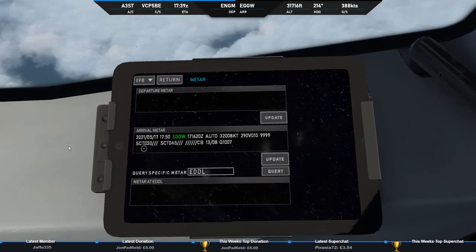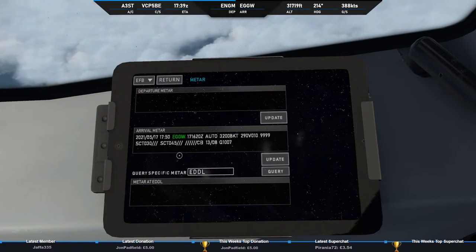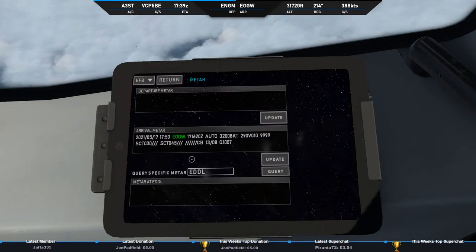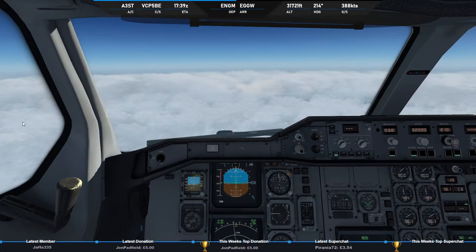So right now in the sim, it's okay. 3208. So runway 25 will be in use. 10K scattered 3000. There are some CBs, so Active Sky with the mode I have on will generate some thunderstorm activity based off that. 13 degrees, QNH of 1007, so yeah, not bad, but potential for some thunderstorms later.